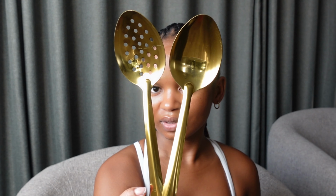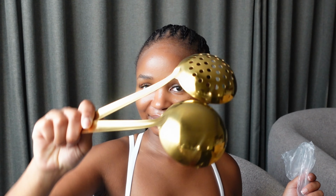These are the first two. Seven spoons. Second two. These are the same, and those two. Oh, these are nice and cute and gold. But yeah. They look scratched though, but it's okay. We're gonna get scratched anyways.